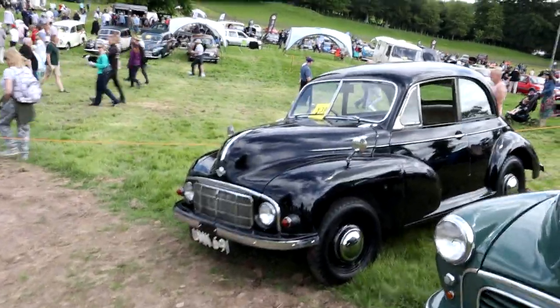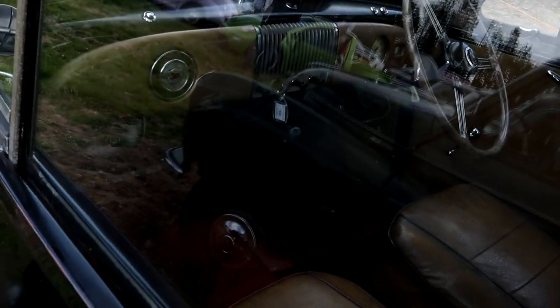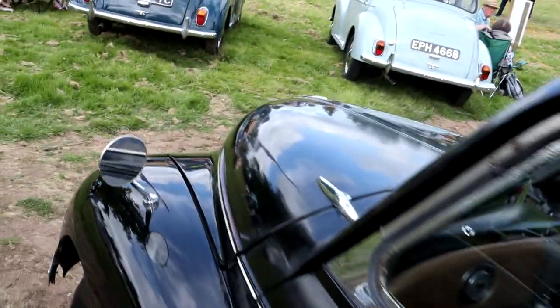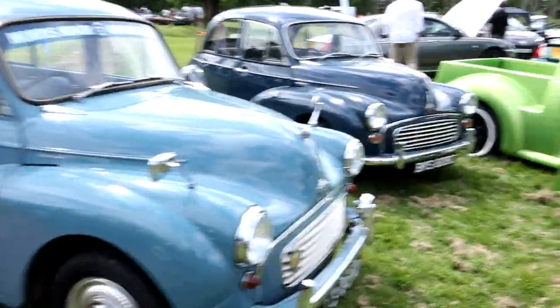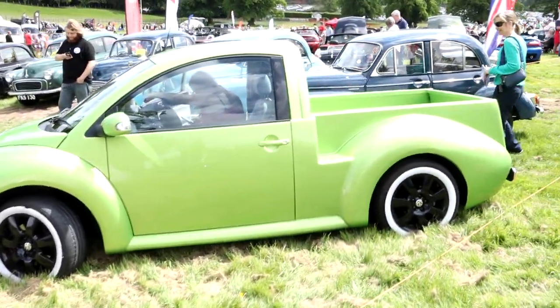Low lights one as well. Always been intrigued by these. Slightly different inside, as you can see through the glass there, than the later version with the high lights. Of course, on the Morris Minor, the original one was that design. The later one came out with the headlights lifted so they could actually sell these in the USA, because the low lights didn't meet the safety specifications for American roads. So they were adjusted and the higher lights were put on. And I just noticed the Beetle I thought had sneaked in is actually a pickup truck conversion.